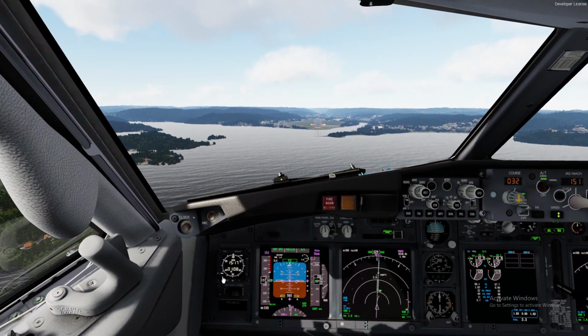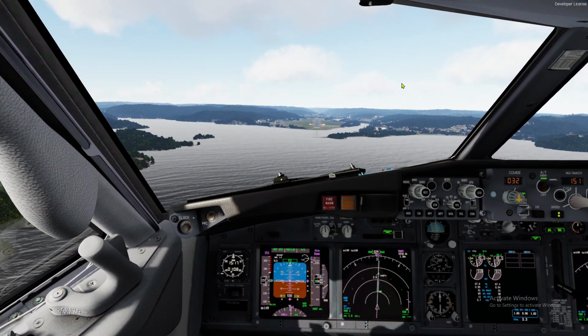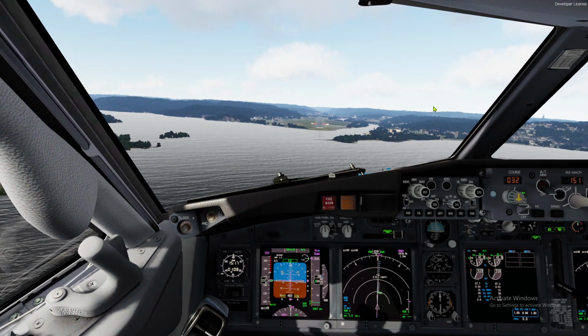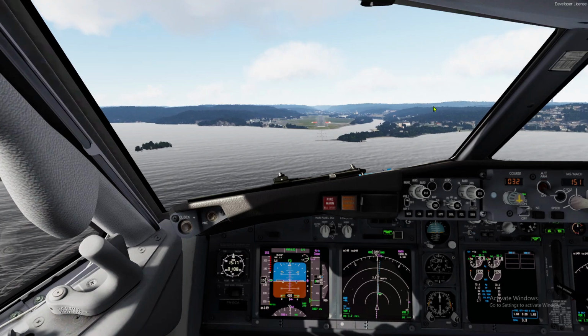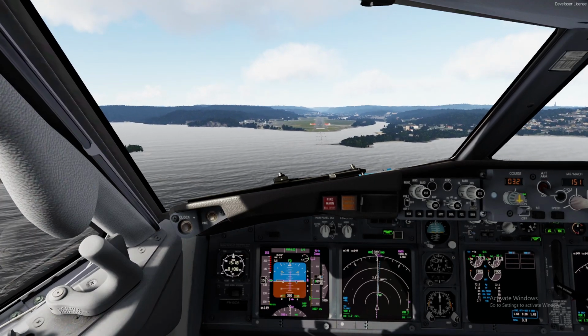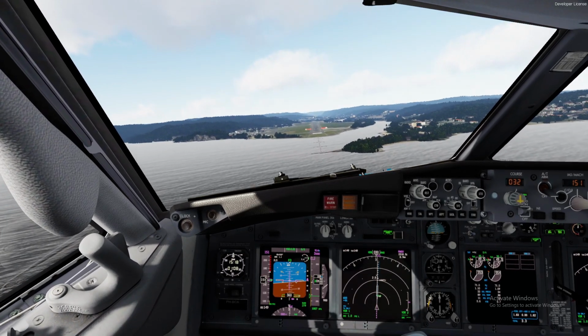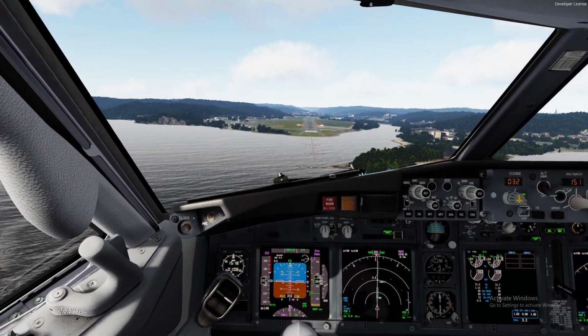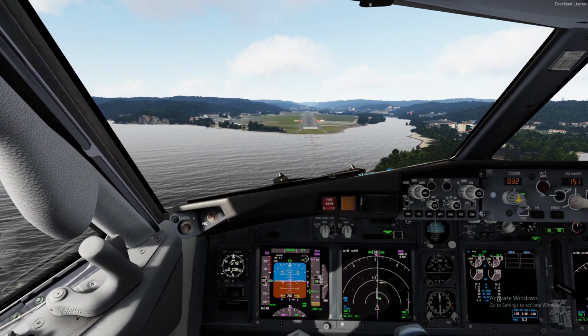Autopilot's out. Okay, and auto throttle's out as well. My aircraft. Oh, dropping off a little bit. We correct it. We're back on the path. Looking good.